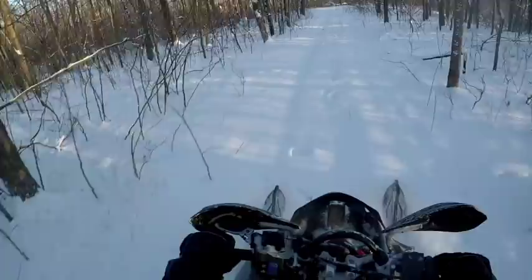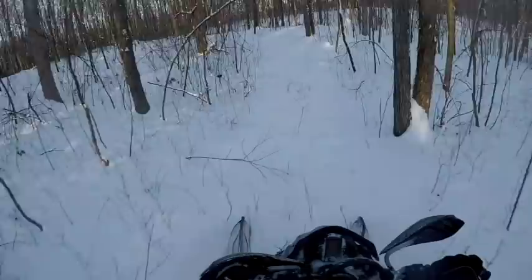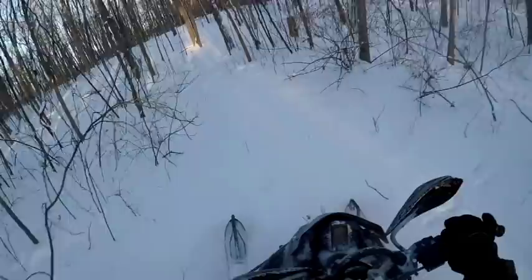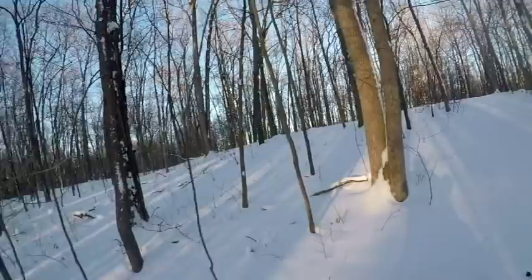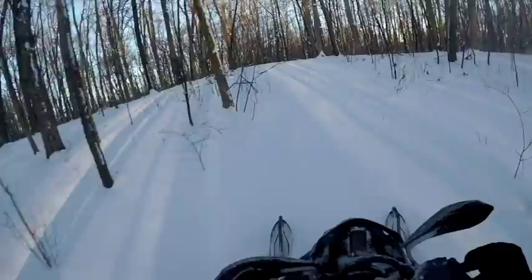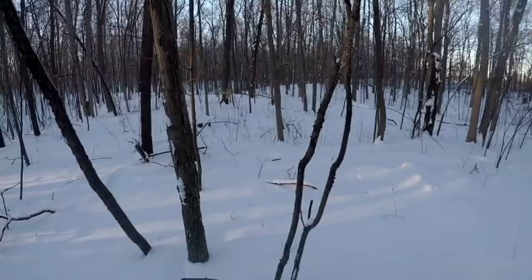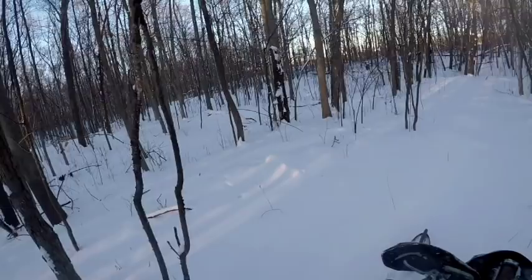Trying to remember where the lane is here. Right here. Let's see. My brother's tree stand is somewhere right in here. But I don't see it. I know it fell down, but I thought he rebuilt it. But he might put up a metal one when he's gonna hunt. Like a portable one.